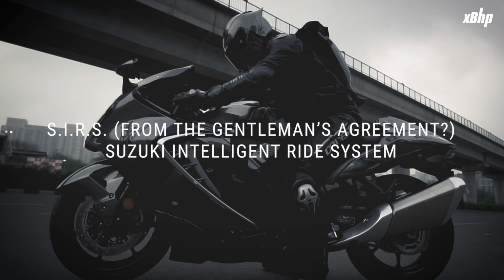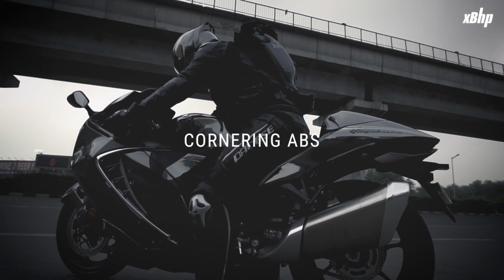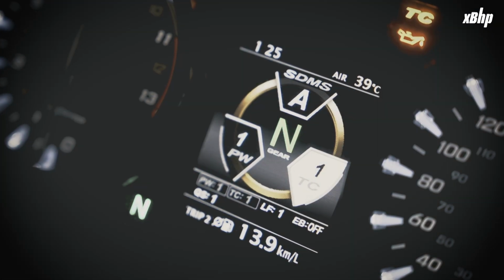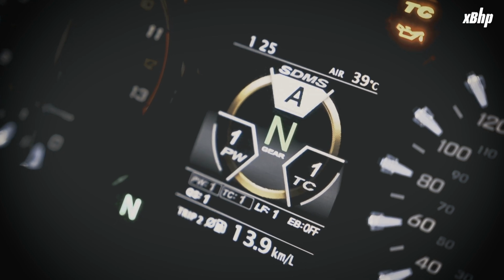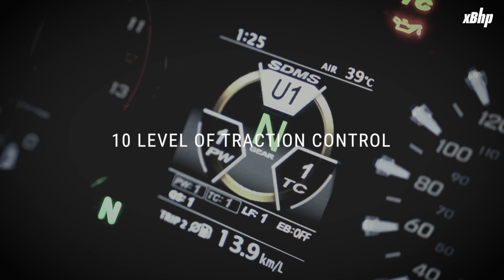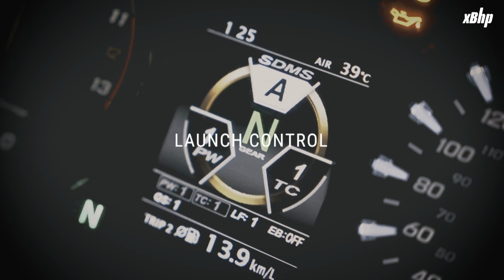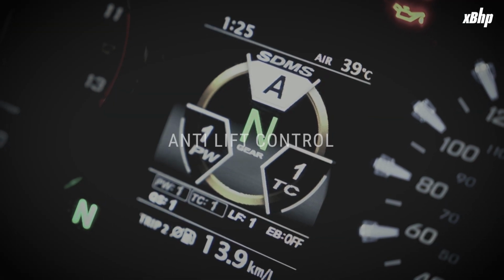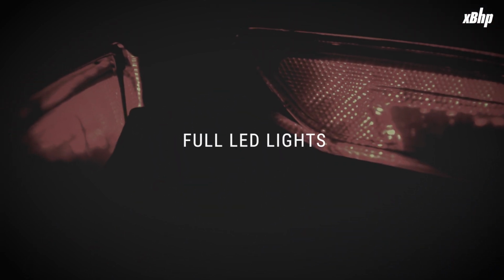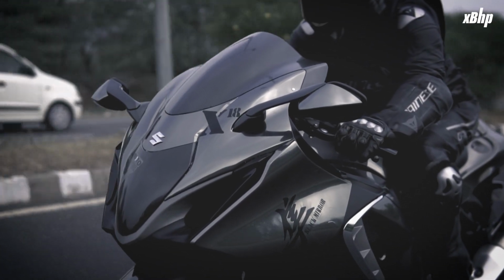Then there is the SIRS, Suzuki Intelligent Ride System. 6-axis IMU with cornering ABS, ride-by-wire, the SDMS, Suzuki Drive Mode Selector, which has active basic comfort, A, B and C modes, that can be programmed to select different levels of power. 10 levels of traction control, wheelie control and engine braking control. Emergency stop system, launch control, cruise control, anti-lift control, active speed limiter, new TFT analog console, full LED lights, last but not the least, perhaps the best drag coefficient on any street legal motorcycle.